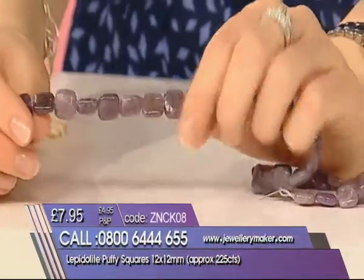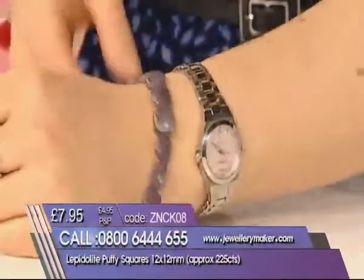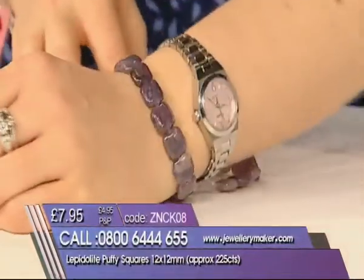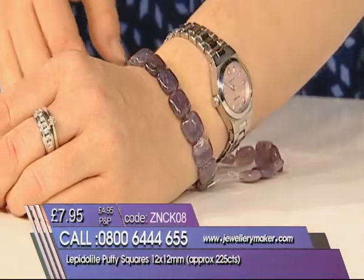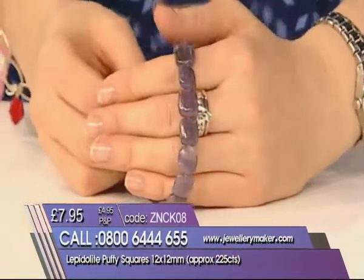We don't know where we've slashed it from. Suffice to say, I think £7.95 is absolutely amazing. It's a lovely, lovely look, isn't it? You've got the puffy squares, which are really handy. We've actually got a kit coming up just in a second, which is amethyst. Lots of amethyst in there, and this would go really nicely with that.